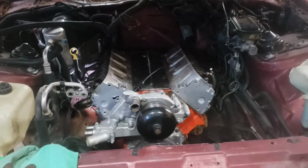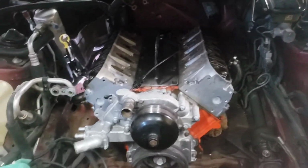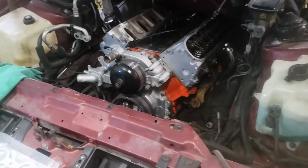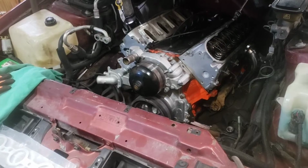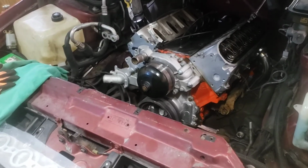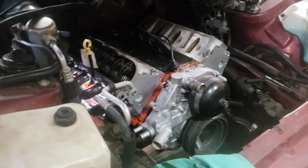The LS is in there. And dude, guys, it fit perfect. I'm not even gonna lie, I'm pretty impressed with it. I really enjoyed it. I was able to put this motor in by myself. Took me probably about 20 minutes and it shoehorned right in.